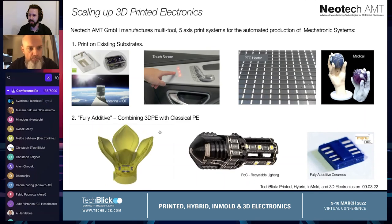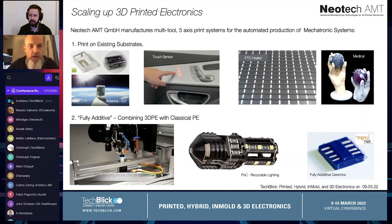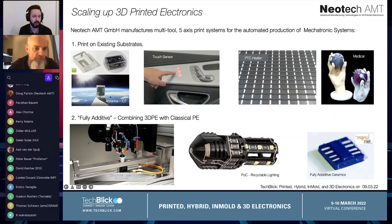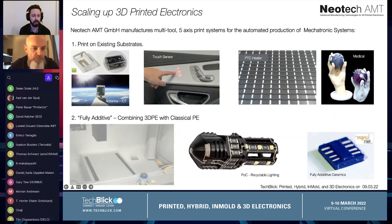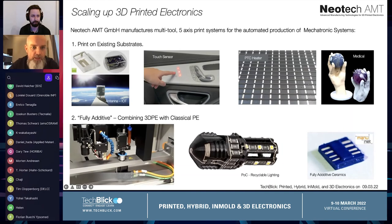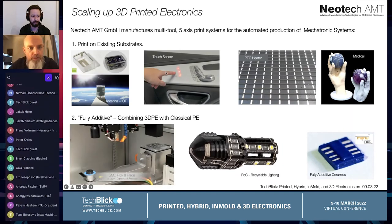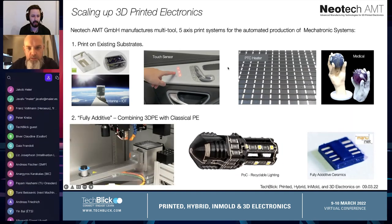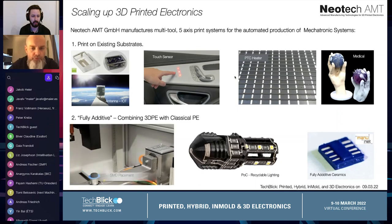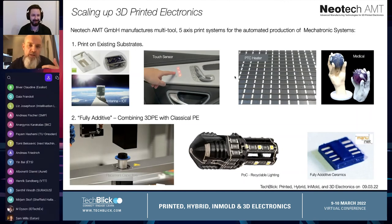We do pick and place. We put surface mount devices onto that, and we do that across a number of different industries. So, for example, here is an antenna from the Internet of Things. That's a near space helium balloon going up into near space with this antenna printed in, and that's the final device. We work in automotive, with different applications from sensors and heaters, across medical, wearables, all sorts of different applications. So that's route one.